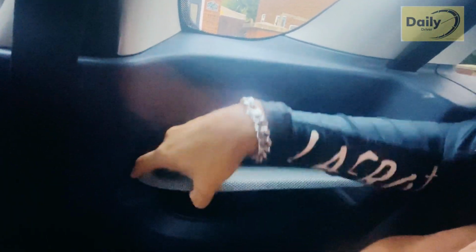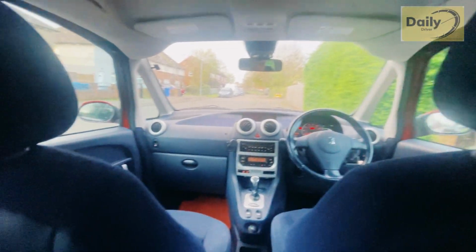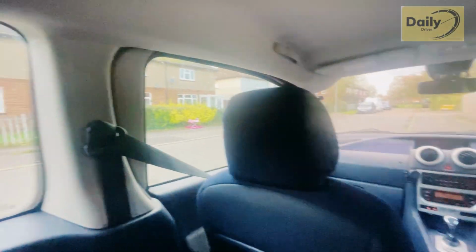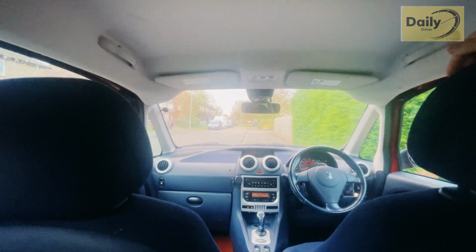Same story here as well. There we go, the door bin, the cup holder here, and you have your speakers. The grab handle is lovely. Now the great thing about this car, it is 5-star rated on Euro NCAP. So, you know, if you're looking for a little family runabout, this is a really, really good option.